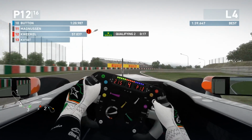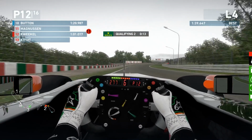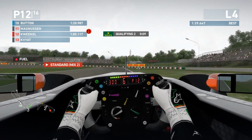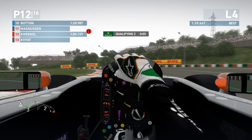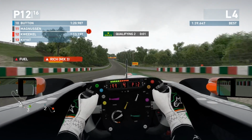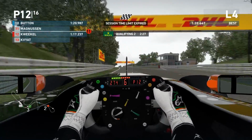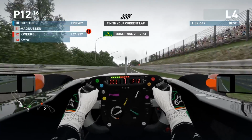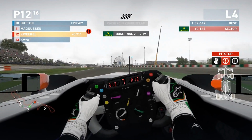But going into Q3 seems like a tough task on this circuit, which is quite a surprise, I would say. I felt pretty strong around this track after the first practice. Went pretty well. Second place. Didn't even run a rich mixture, but then again the AI, their speed just increases massively in the second qualifying. And here we see even 2/10 down, so it's not gonna be a better lap.